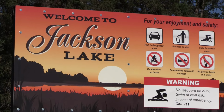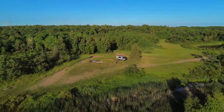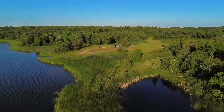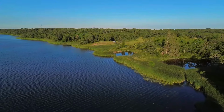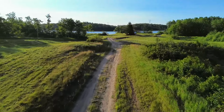When we are looking for free places to spend the night, I use an app called iOverlander. This is how I found this site, which is about 7 kilometers outside of a town that maintains this little very basic campground. As you can see, there's a lake and just a few spots around. There's room for any kind of vehicle. And it's a bit sandy, but it's doable in any kind of vehicle.